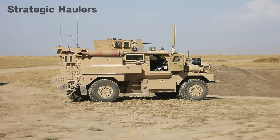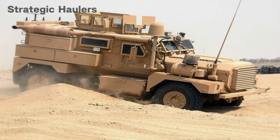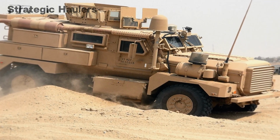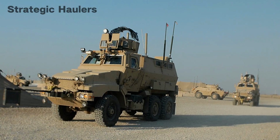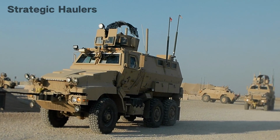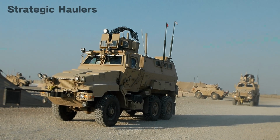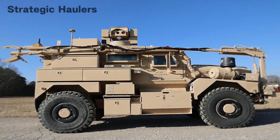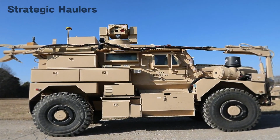As the theater of operations shifted toward the rugged, underdeveloped topography of Afghanistan, the mobility limitations of the solid axle Cougar became a tactical liability. The United States Marine Corps and Force Protection initiated a massive retrofit program, integrating the Oshkosh TAK-4 independent suspension system. The TAK-4 system represented a quantum leap in armored vehicle mobility.